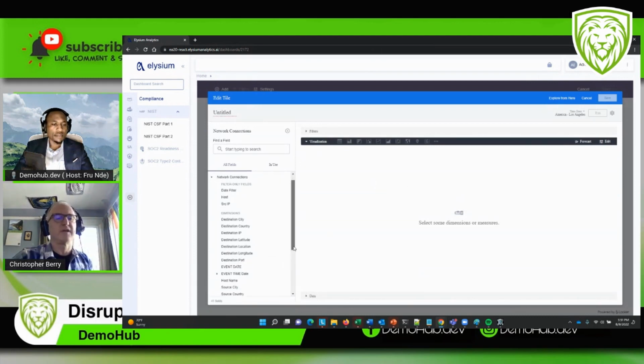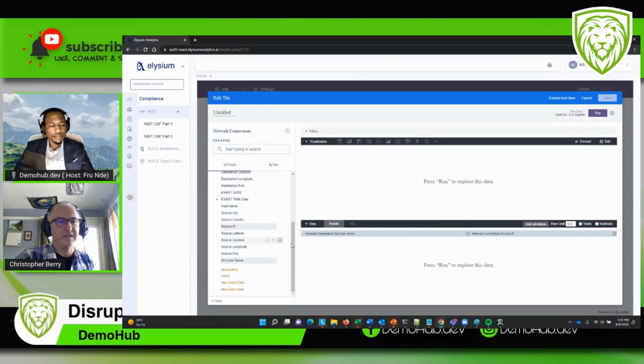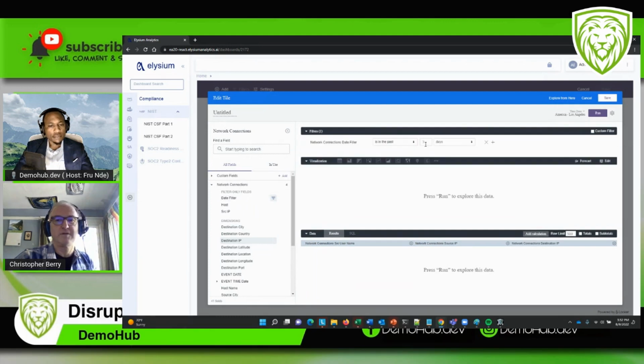I want to do analysis on that. They just got to go to this one ODM view, which is called network connections. And then they can basically select their fields through this nice UI here, through the Looker interface. So they can select username, source IP, maybe destination IP, and then add a date time filter, maybe last day, and then I can run a query and basically rapidly build dashboards using the data model that maps all the data together.